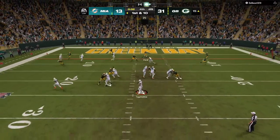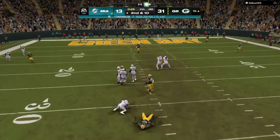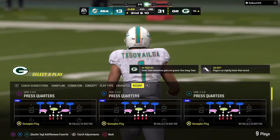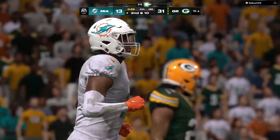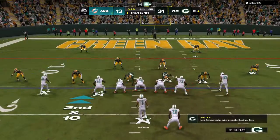Tua to throw again. Ball hit as he throws there, incomplete. Tell you what, partner, after he ices down, he's going to need a nice long soak in a hot tub after this one. He's been under duress the entire game. Yeah, once again, hit as he throws. Fortunate that one wound up incomplete.